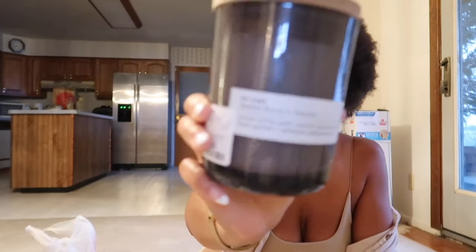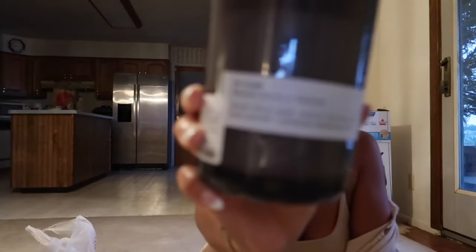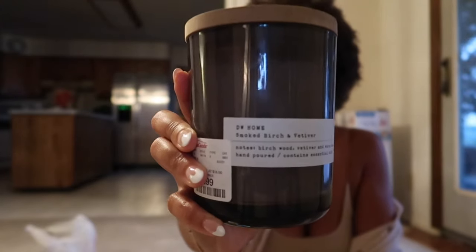Then two more bags, got more candles. These are actually some of my favorite DW Home candles because they look really aesthetic, and they're the same price as the other ones I showed you up close. If you guys can see, the branding is just really nice. Trying to get it to focus, but there we go. I like the words, how they kind of look like a typewriter typed it out.